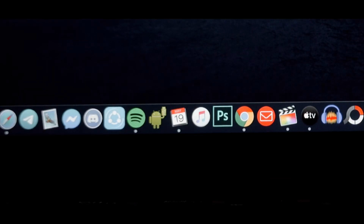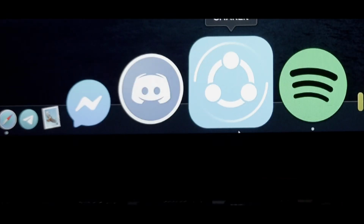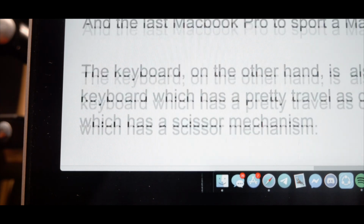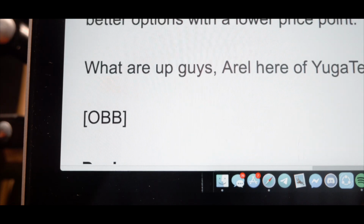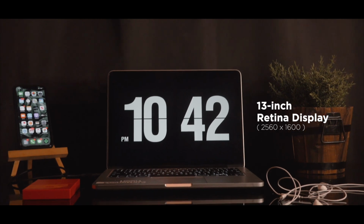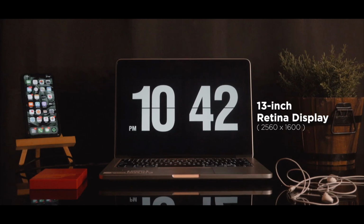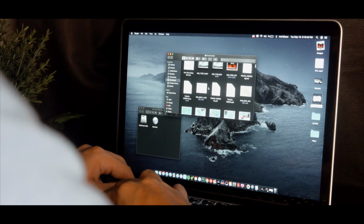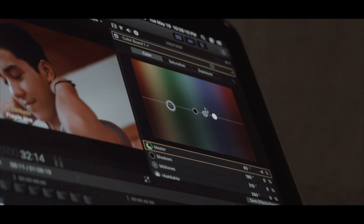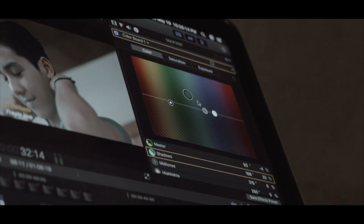One of the best things about this laptop is the display. Even though it was released 5 years ago, the display on this device is still one of the best seen on a laptop compared to most Windows laptops today. It's got a 13-inch Retina display with a resolution of 2560 by 1600, at 227 ppi. Colors are vibrant, viewing angles are excellent. However, I find the bezels rather thick, but overall the display is excellent, especially for people like me who do color grading, video, and photo editing.